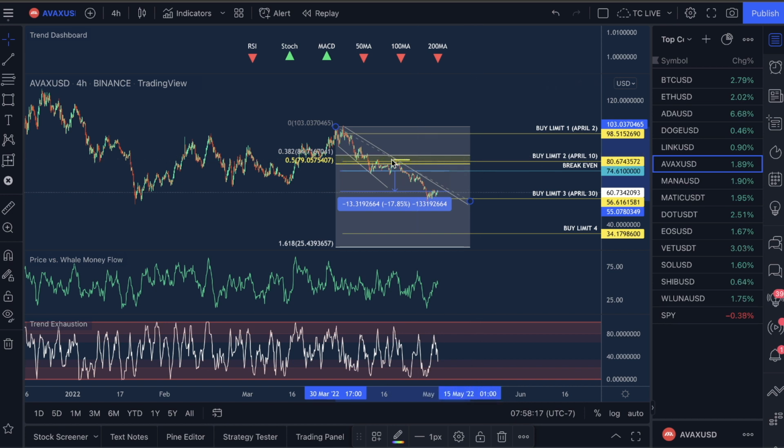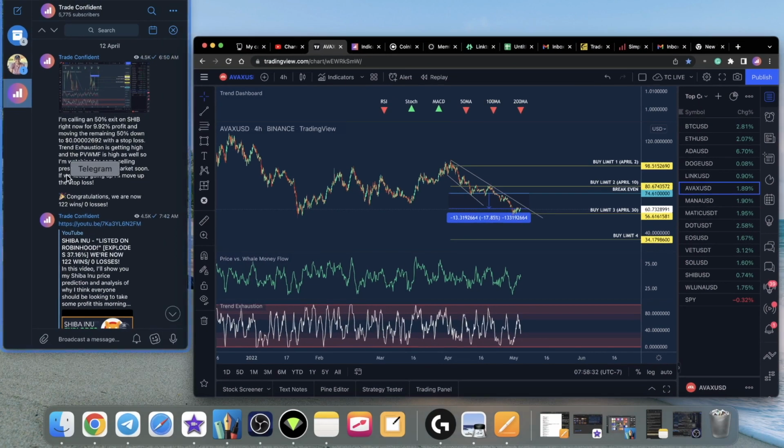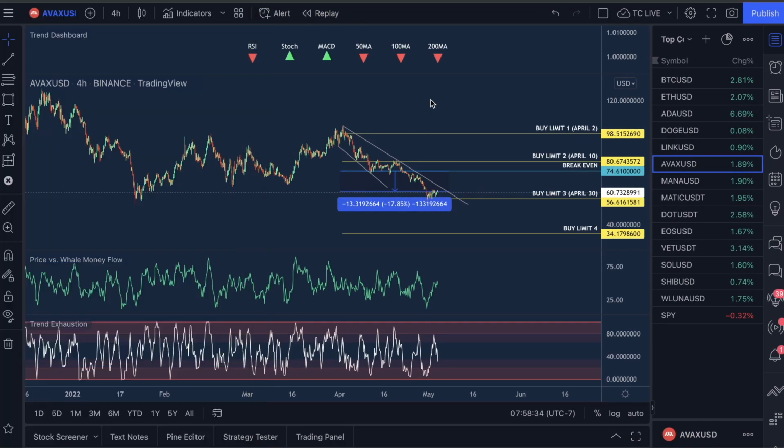Now, $80 also correlates to the greatest structure resistance as well. So an $80 move, when we get there on AVAX, I would highly recommend you guys take some notes right now and look to exit that trade at least for 50%. Once I get up here, I will be calling that exit in the Telegram channel because I'm in there and we'll be taking our wins.